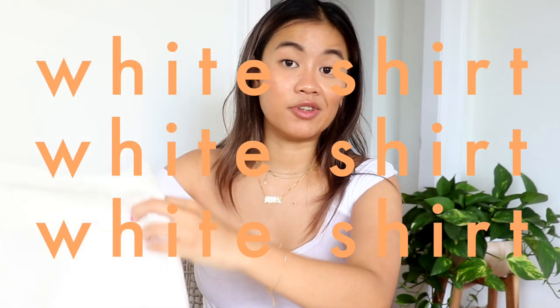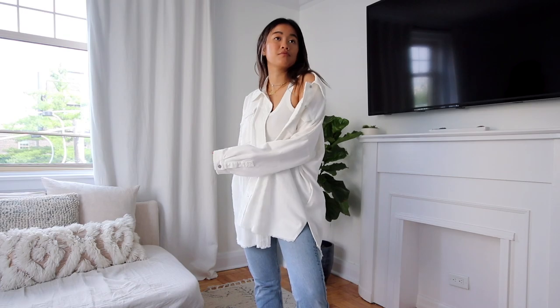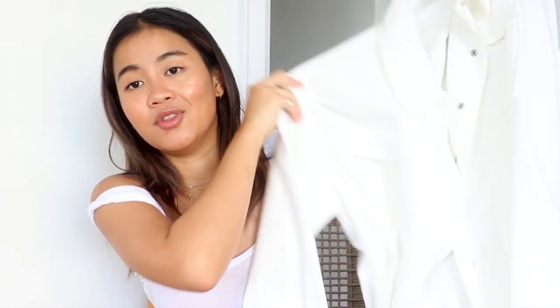Next item, I think a white oversized shirt is just everything when it comes to basics. So this one is actually currently under $50, not originally, but I saw a bunch on Zara that are around the $50 range, and I love a white oversized shirt. I also have one from Uniqlo, which I want to show you guys but I couldn't find, but it's just a plain linen. You can find these at the thrift store as well, but I love these.